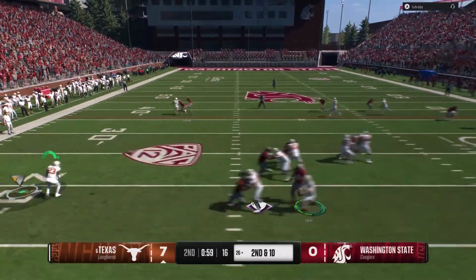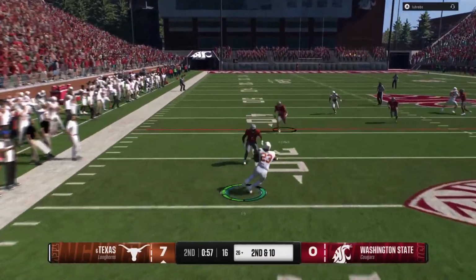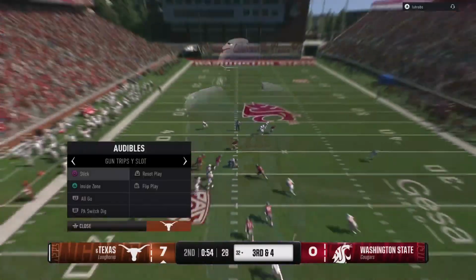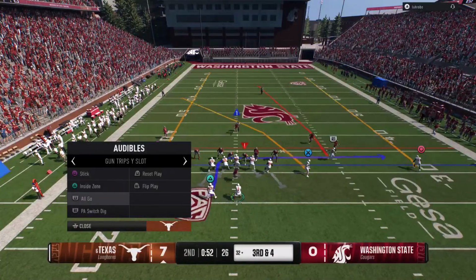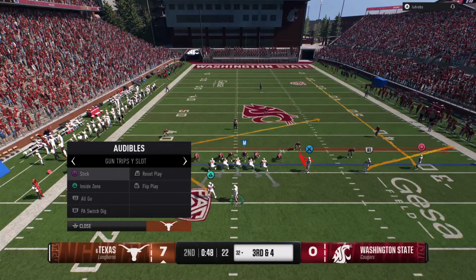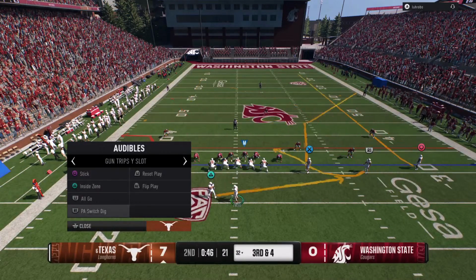Couldn't connect on 1st down. Now back to the air. Got it behind the line. It's blue. This defense is going to have to be careful. Not only do they have to worry about this guy running the football, but they've got to keep their eye on him when he runs routes, too. He is a versatile back.